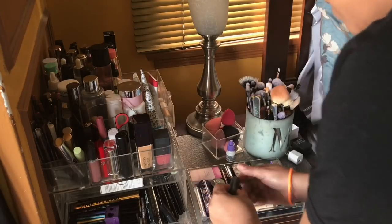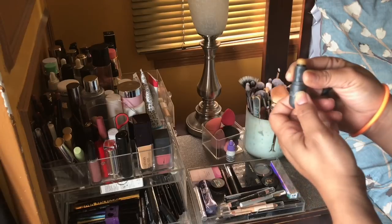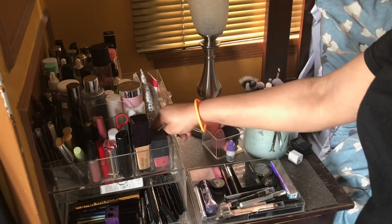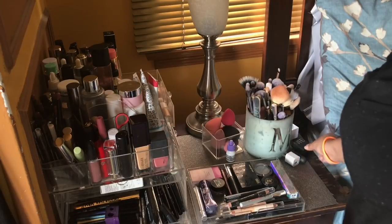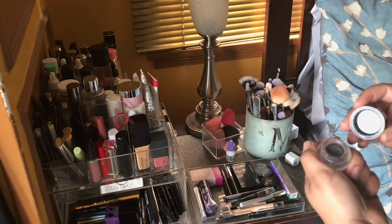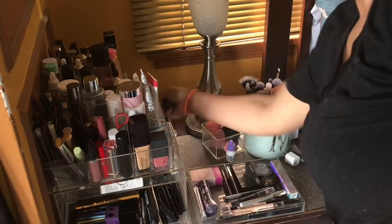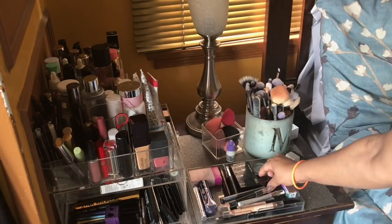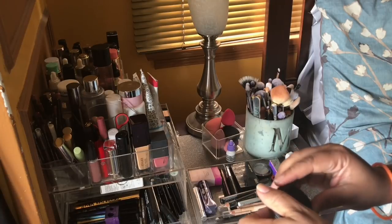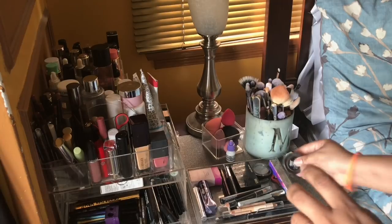Okay. So, this lip balm is by Bite Beauty. I'm going to keep this up top because when I go to sleep, I want to be able to use it. This is another eyeliner. Yeah. This is a dark brown one. We'll keep that one. Pomade by Anastasia. I like it. I'm going to keep it.